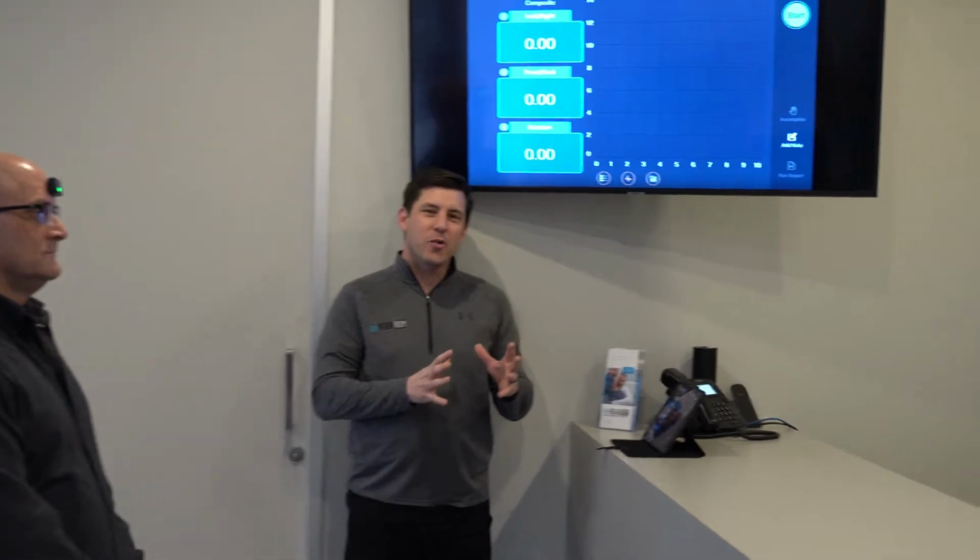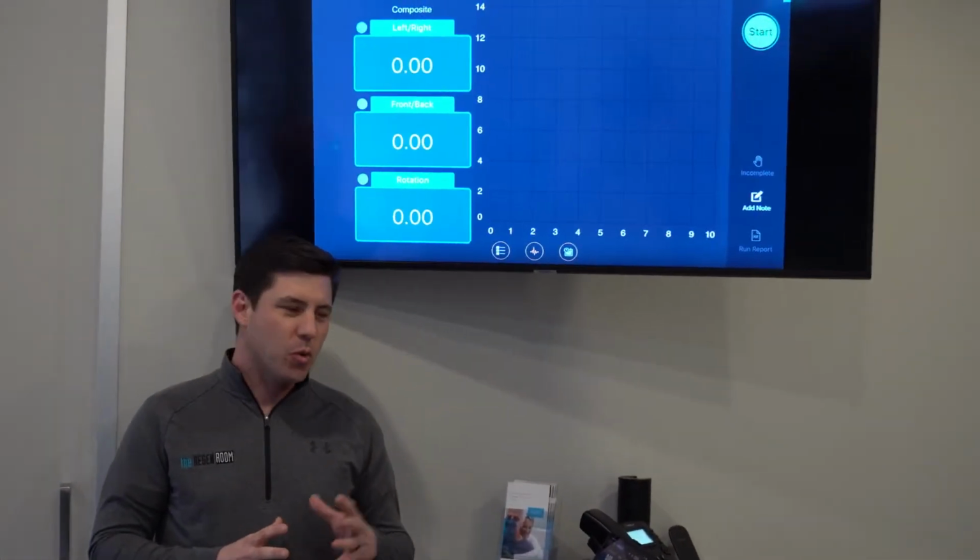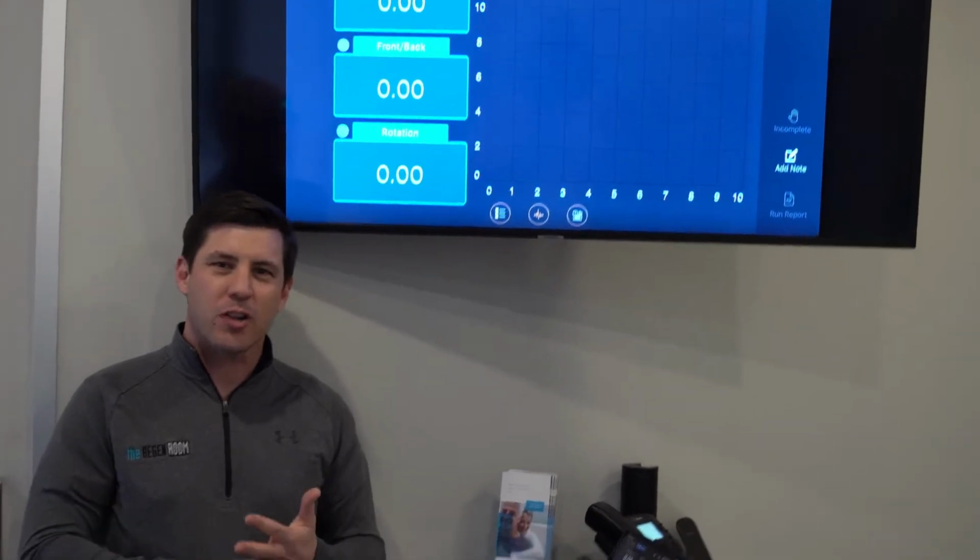I want you to know about a little tool we have here that kind of sets us apart. One of the things you'll find when you talk to other doctors or other regenerative medicine clinics and how they measure outcomes, they're really looking at a pain score only. So we're blessed to have this new technology. It's a sensor technology that measures balance, gait, symmetry, and range of motion.